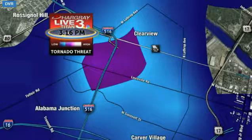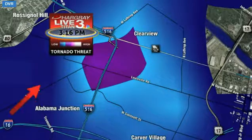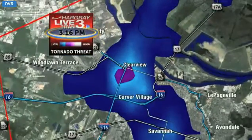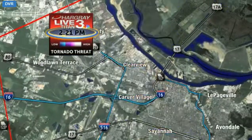Let me point these out for you. Here's Clearview. Here's 516, so it's going to cross 516. It's exiting Telfair Road. And let's see if it continues on this path. Let me do a time lapse so that way I can show you where the storm was and where it's heading.